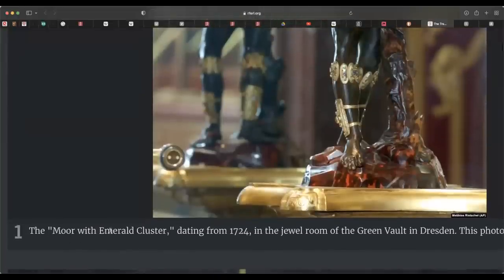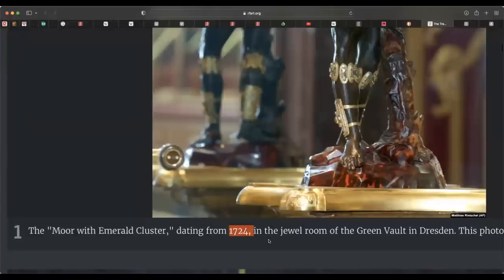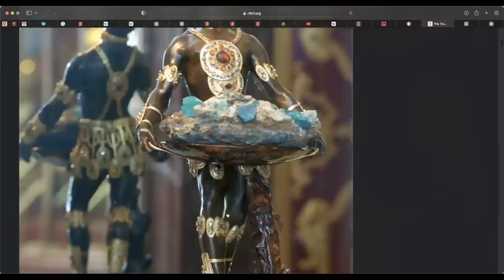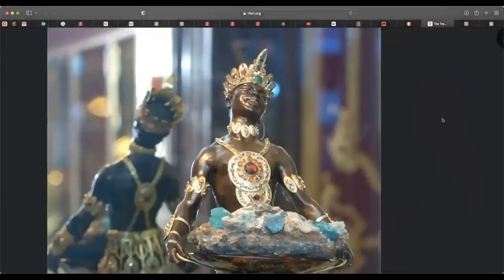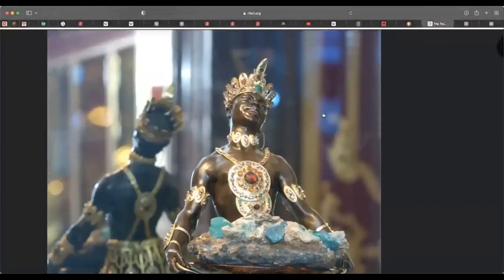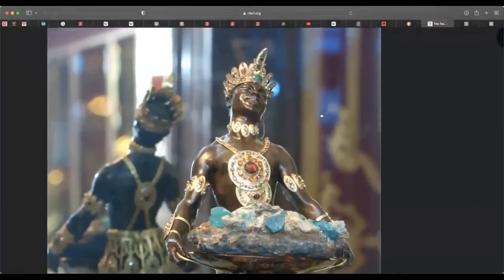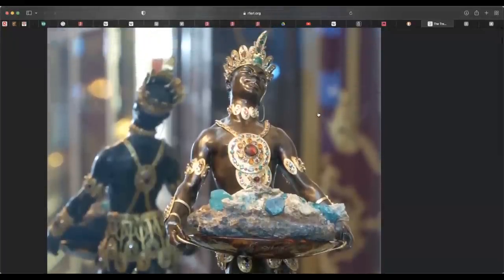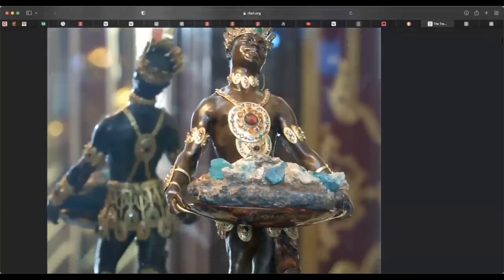He's called the Moor with the Emerald Cluster, dating from 1724 in the jewel room of the Green Vault in Dresden. This photo was taken in 2006. Okay, so most people will be like, yeah, that's a Moor right there, that's an African. Oh really? So the whole point of the video today is to show a more historical breakdown of who this might represent.